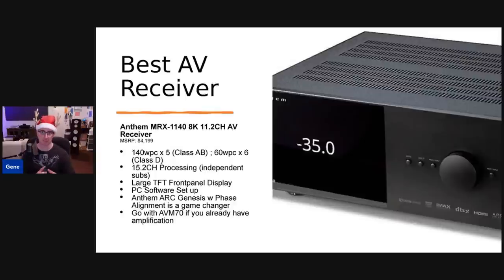This is invaluable for installers and integrators because most of the time they put the AV equipment in a separate rack and in a closet, not in the same room as the speakers or the display. So that's a real advantage Anthem has over most of its competition, the fact it can do that. But Arc Genesis really does work. Their phase alignment tool and the all-pass filter integration between the subwoofer and the LCRs works wonders.